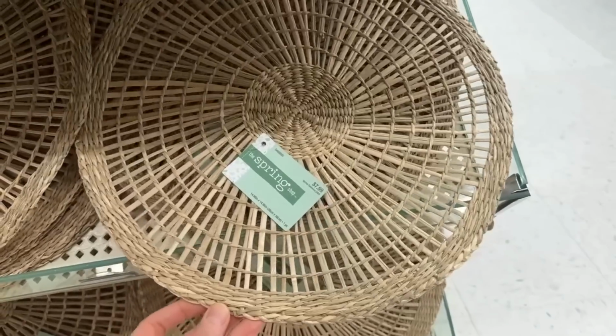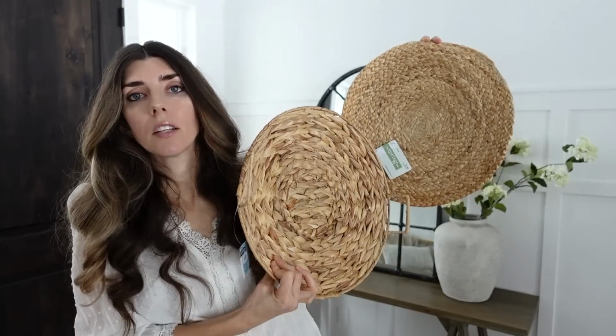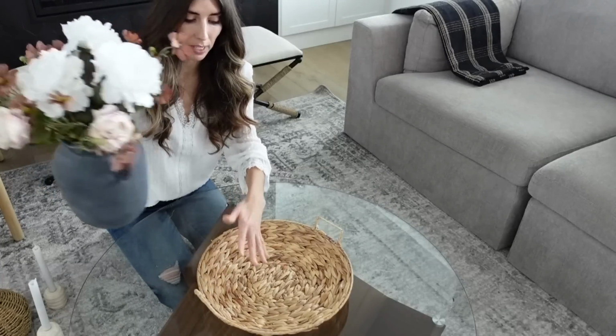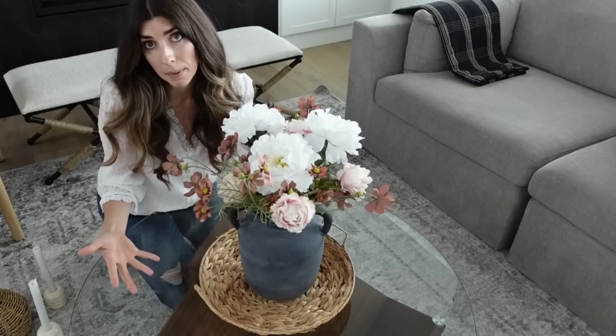They have a few different styles in these. I really liked the warmness on both of these, but you could also hang these on the wall if you want to. Don't just think that because it's a placemat, it has to be just used on your dining room table. Use it as a tray, use it as wall art, incorporate it in different ways. Like this would work really nicely, and then putting your arrangement in the middle of that definitely warms it up. It makes it show up a little bit more.